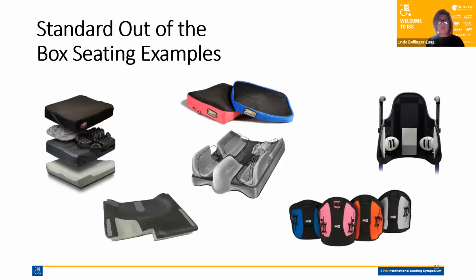So let's talk a little bit about what we mean in terms of seating. Some examples of out-of-the-box seating are just a basic cushion. Sometimes we have layered cushions where you're choosing between air and fluid. Do you have out-of-the-box seating where you're just moving the hip guides out, or you're adding an obliquity pad or a medial knee support? Or can you modify that seating by doing a cutout? With backs, can you add padding or a lumbar support to customize it, but it's still not custom per se? And this would be the first two levels of your ladder.